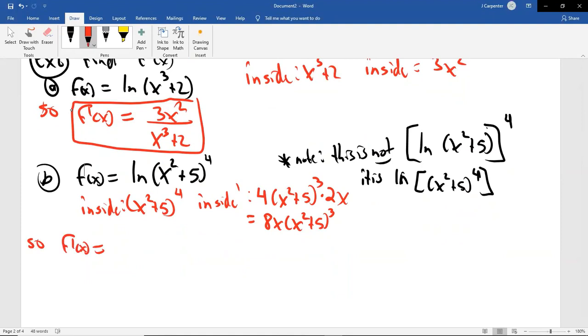The derivative of the inside is what goes on the top. That's the 8x parentheses x squared plus 5 to the third. If you need to see that derivative, I'll do that at the end in more detail. Divided by the inside, that was the thing to the fourth power, the parentheses x squared plus 5 raised to the fourth. Now here's what's fascinating.